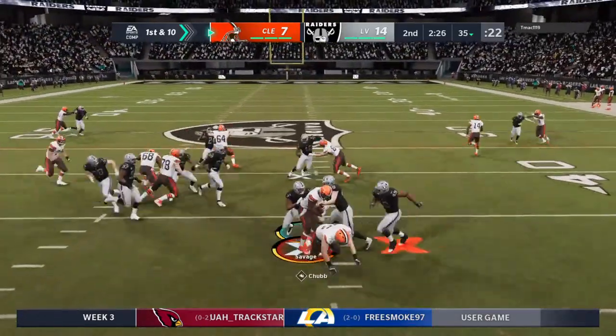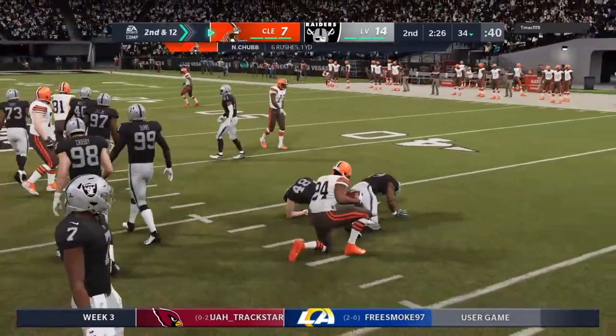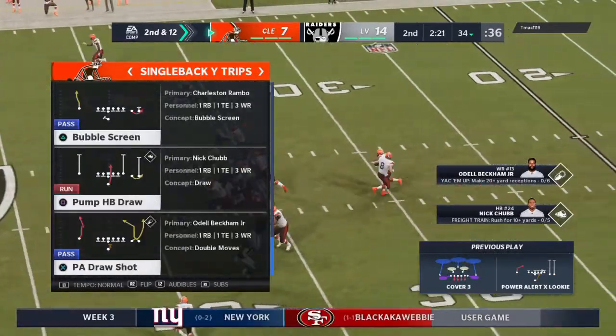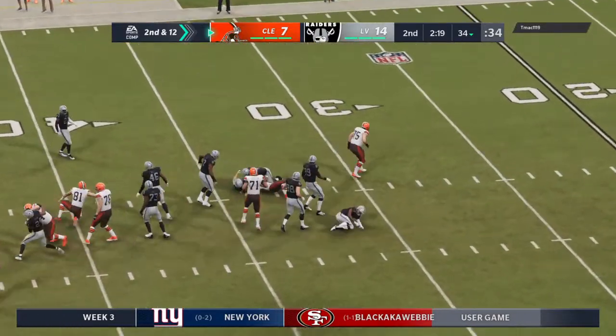On first down, they'll run with Chubb. And he still has yet to get on track in this first half as they're going to stop him behind the line. 2 yards the loss, second and 12. I have a feeling they'll stay committed to running the football, especially on the early downs. They just haven't had a whole lot of success just yet.